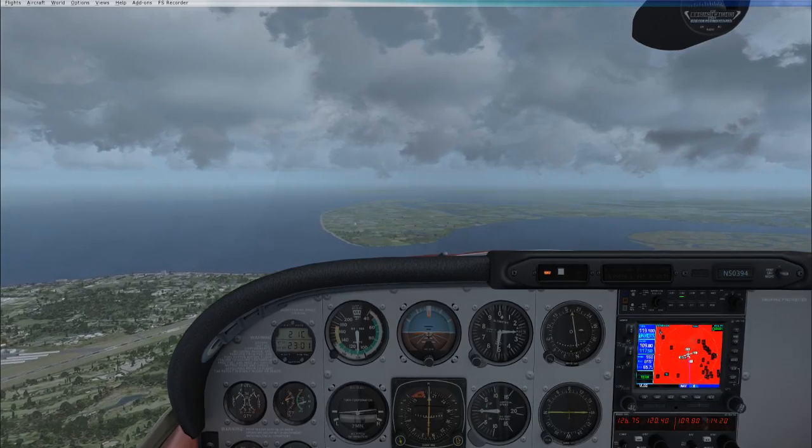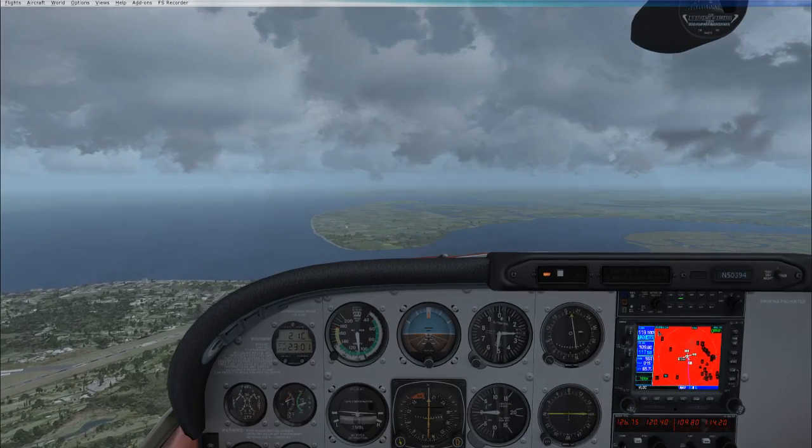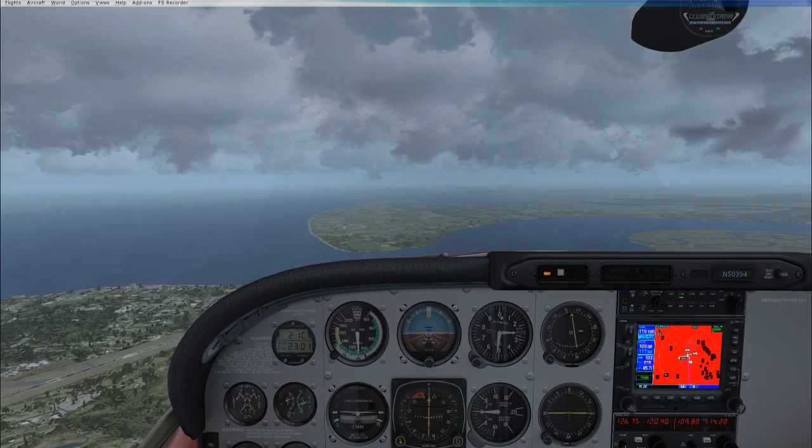Bombardier 582, traffic is 2 o'clock, 4 miles, at flight level 352, Airbus A319, report to inside.